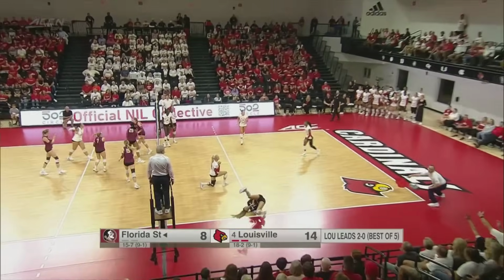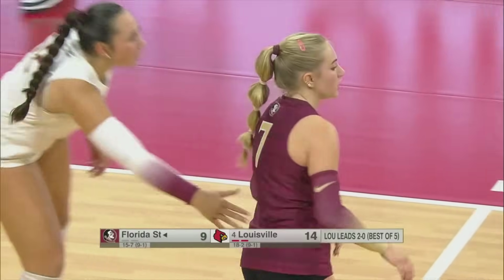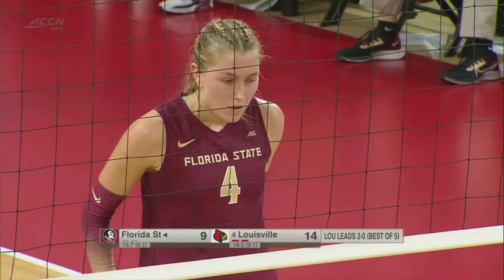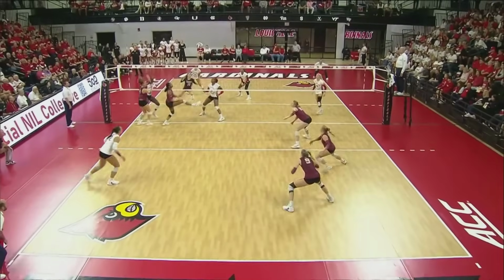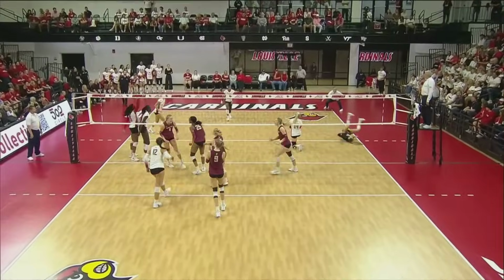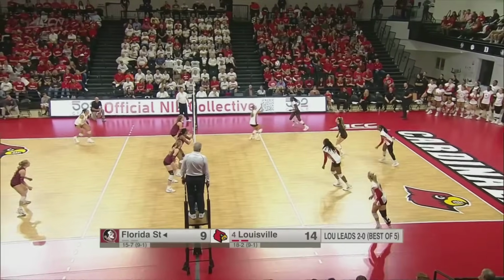Phelan diving to the floor, and ultimately it sets it up for Koenig to score for Florida State. Sharp cross shot again inside the block, yes. Gives her 10 kills, the first Florida State player into double figures. You'll see here she transitions out wide, but then she's really able to finish with that arm outside her body and go inside the block.